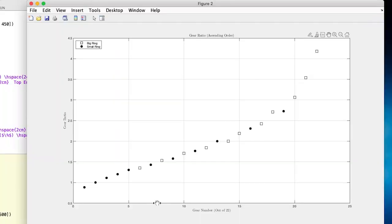What this plot really shows is the amount of overlap that occurs in the 2x system. For instance, there are two gear combinations that yield the exact same gear ratio. Small ring in the ninth cog and big ring in the fifth cog both produce exactly a gear ratio of 2. Then there are several other cases where the difference is marginal. For instance here, 2.706 versus 2.727 could basically be considered the same gear.